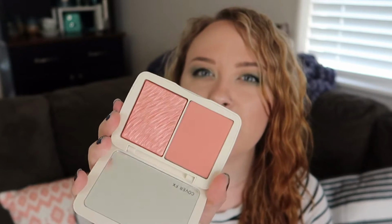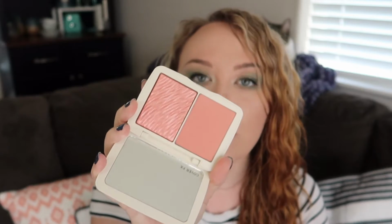This is what Pink Dahlia looks like. It's like a soft pink with kind of a peachy-ish undertone. Oh my gosh, so pretty. So obviously this is the matte side, and then this is the shimmer side. Very excited to finally have this.